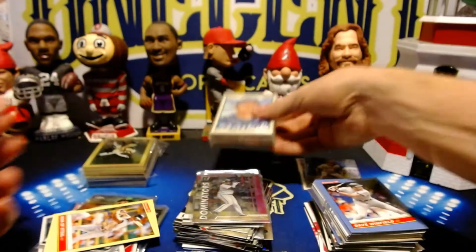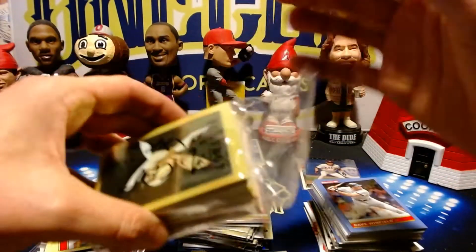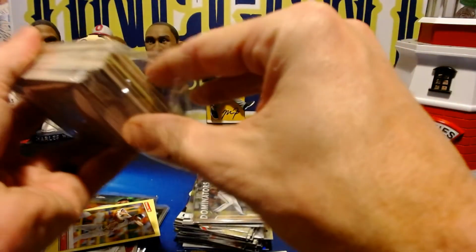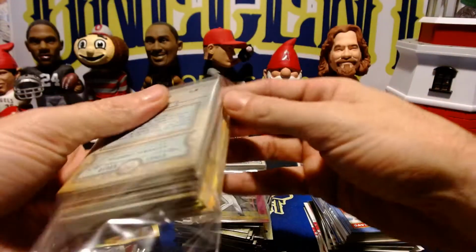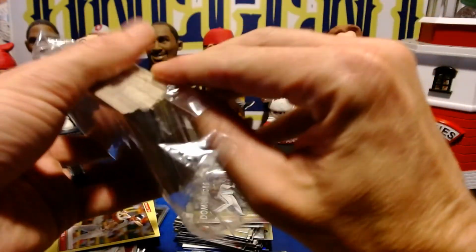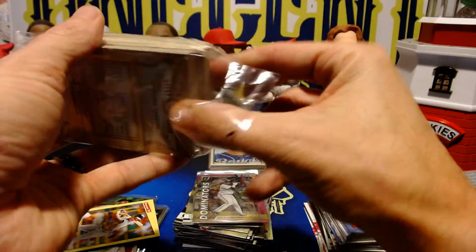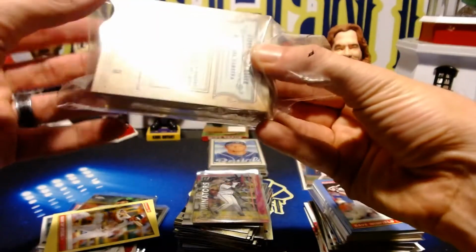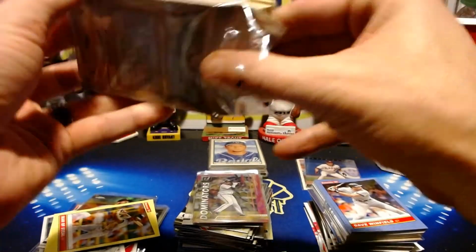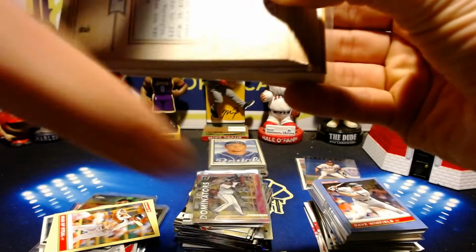And that is out of the 2003 Play Ball Upper Deck SP. Kind of an obscure set there, but definitely a very valuable set. There's a reason why every one of those is sleeved. All right, so we're moving on. On the last pack before we get to our super extraordinary gift that Dave has sent, will probably become a staple of the 1 cent channel for years to come.